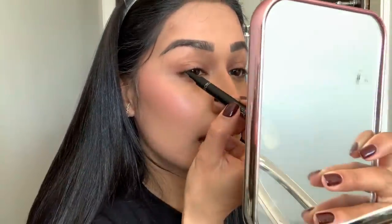So what I did is I went to MAC and I got this gel eyeliner pot in the color Black Track. Dip this into there as if it's a little brush. I'm just gonna come closer. I don't know if you guys need to see this close to my face, but we're doing it. And I can't talk when I'm doing this, so just watch.